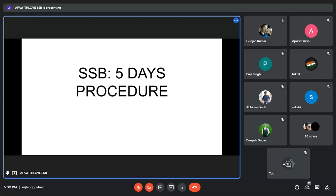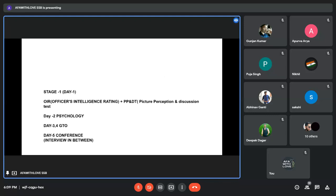SSB is basically divided into two stages, stage 1 and stage 2. Stage 1 is called screening, and stage 2 is the basic testing. Talking about stage 1 first, because stage 1 is day 1, we will be talking about stage 1, or day 1, first.